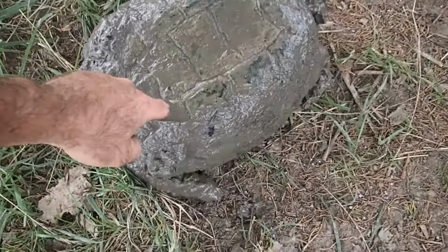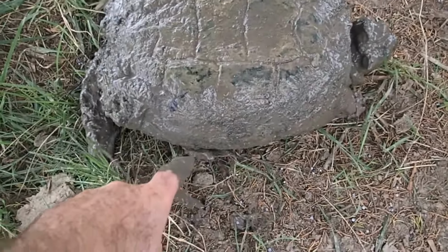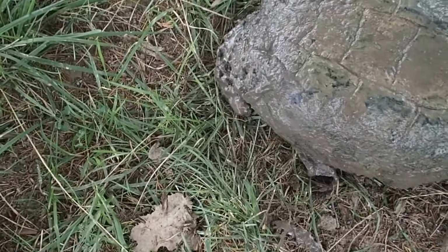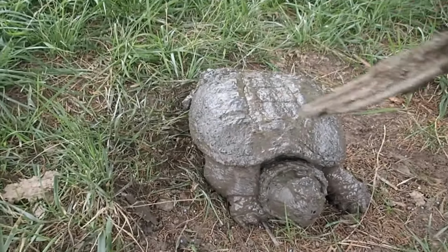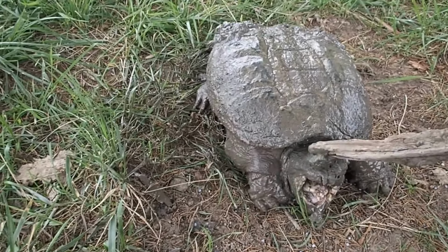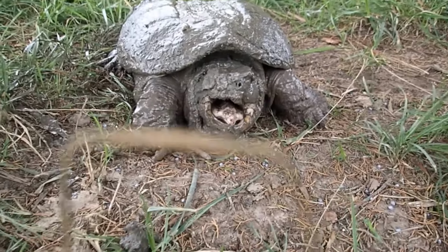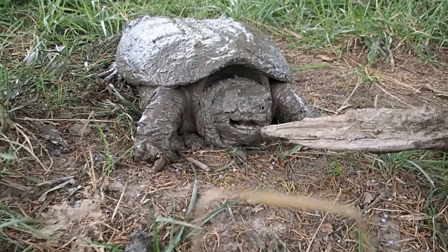So you pick them up back here, but you have to be careful because those claws, back claws, can rake your hand, and that can hurt. He's missing the tip of his tail, isn't he? This is a common snapping turtle. Alligator snappers have ridges on the back. Watch this. Come here, guy. Is that evil or what, huh? Come here, buddy. Here you go.